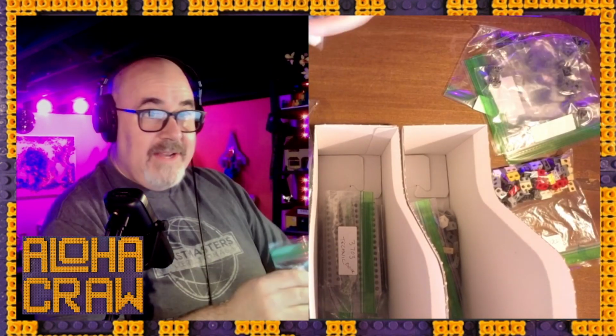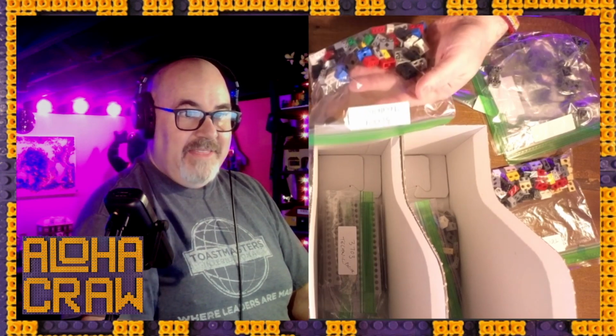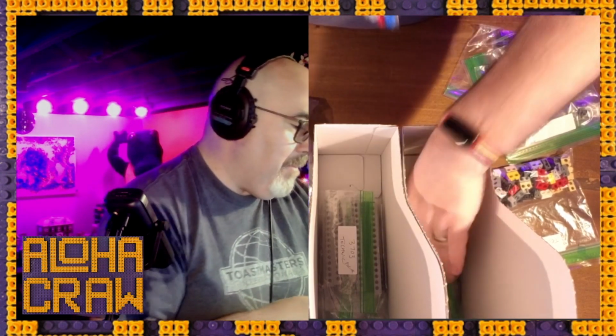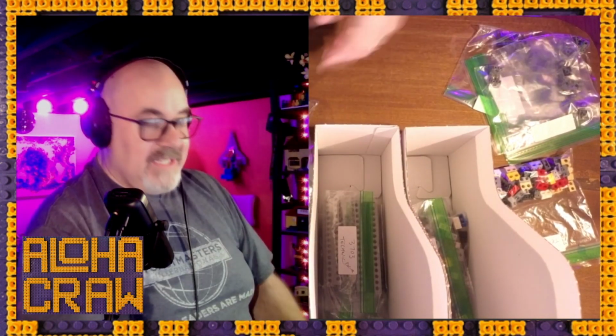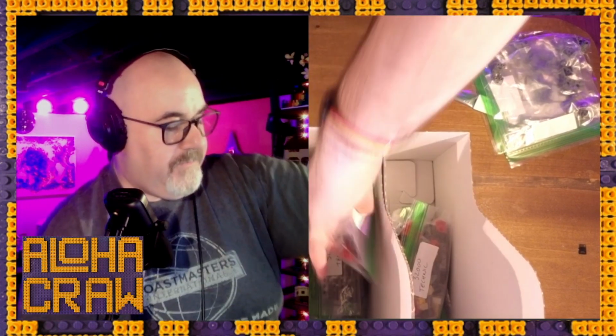Now, I do recognize that some of these bags, this bag has got a lot more pieces in it than this bag. I recognize that. So we'll just see as the boxes get filled up inside how they tend to do, because I may need to move 1 or 2 each direction based upon how full each box looks.